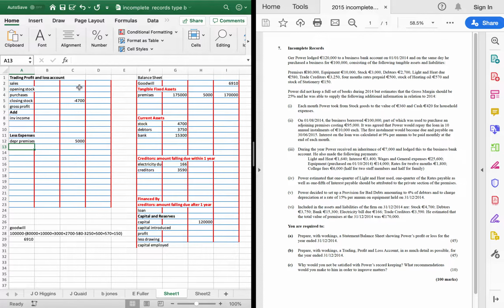Stock's 3,000, so that's our opening stock. We'll throw that in. Debtors 27, we can skip that. We don't have to work out the sales, it's in complete B. Light and heat due, so that's our light and heat working. So we'll take our payment for light and heat, which is 1640. Due at the start of the year, so that means it's from last year, so we'll take it away.